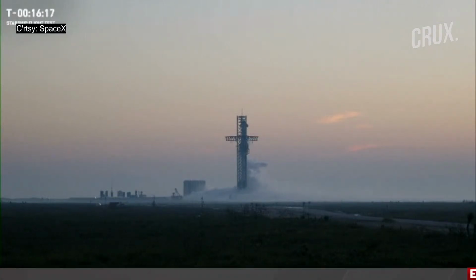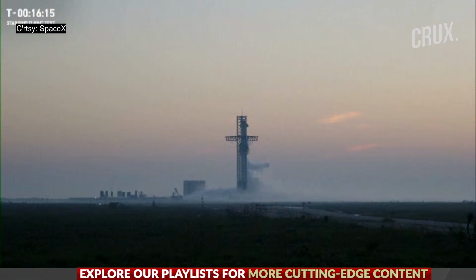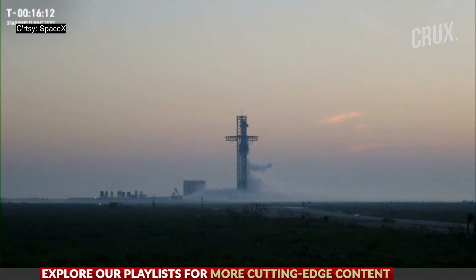Now, in addition to the first and second stages of the vehicle, Starship has a third stage that we call Stage 0.